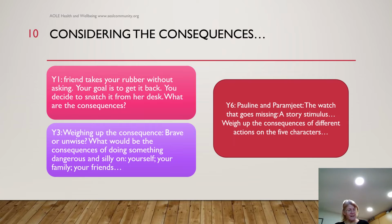The second sub-skill is this important one of considering the consequences of what you're going to do and how you're going to do it. And at every age, there are examples provided for explicit sessions, which allow children to look at various scenarios with different courses of action and to consider how they impact on different people, different characters. So those are some of them from Year 1, Year 3 and Year 6.